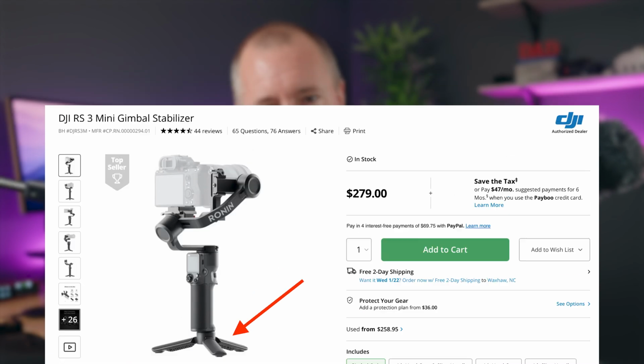But I don't use that stabilizer very often, and so I took the tripod foot off and I screw it to the bottom here. And when I do so, it does two things. It turns into a handle. So now I can just shoot myself like this, and it's really lightweight, really easy to use, and it just sits there. So when the camera's strapped around my neck, it's just hanging out.